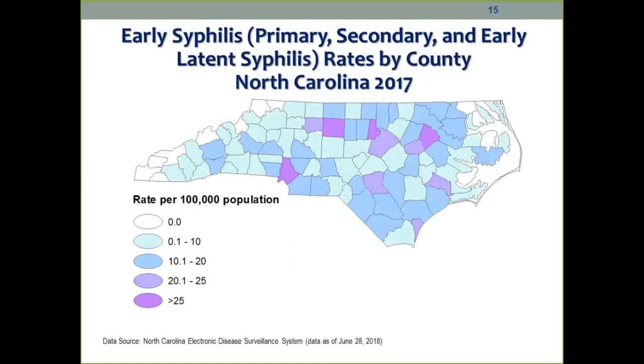All right. If we could talk about just this. This is fascinating to think about what your local patterns are. Because if you're going to impact syphilis in your community, you have to know what the drivers are. And the drivers in North Carolina are not going to be the same as the drivers in North California, right? They're not the same.